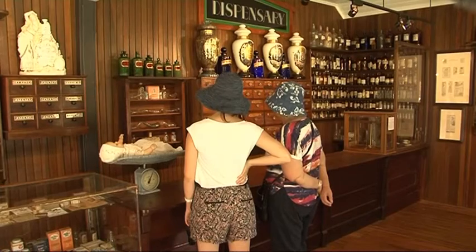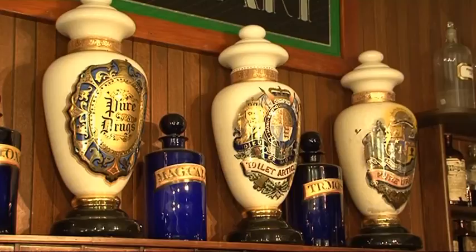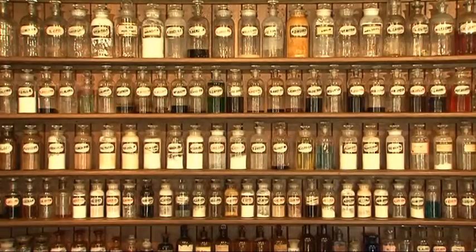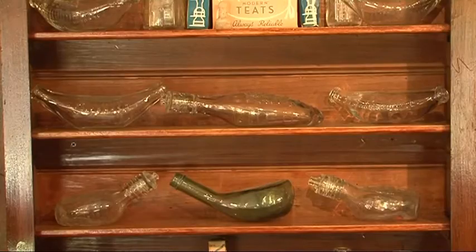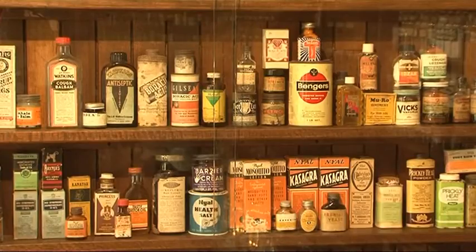Chemist has been a major project. We've got a lot of lovely displays in there of the old apothecary bottles and that kind of thing. There are potions and liniments and lotions to fix anything.